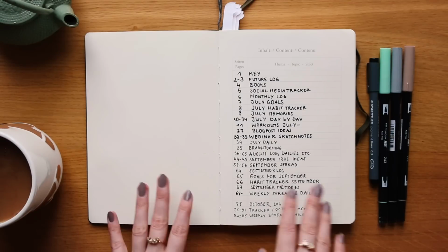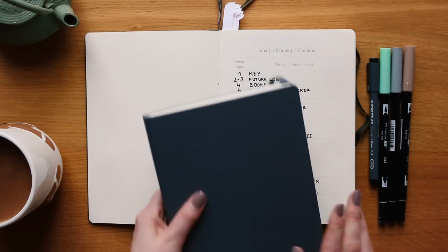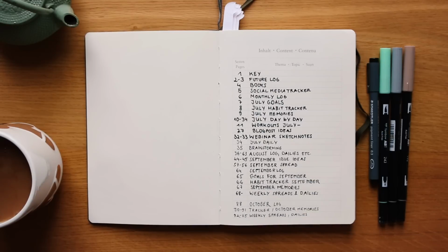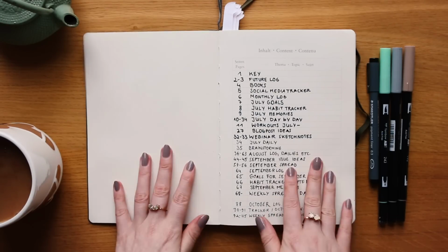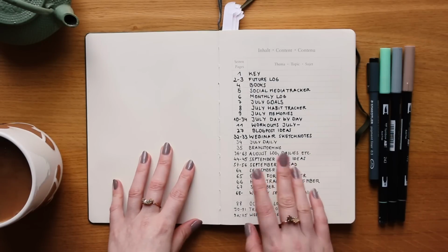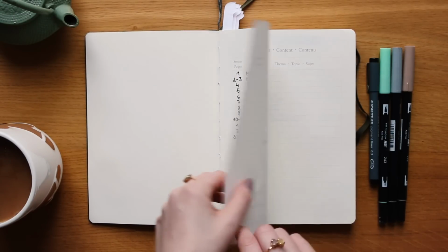So I want to flip through my bullet journal of 2016 and I will switch to a new one in 2017. And I'm gonna make a setup video on my German channel, and I will also do a blog post in English as well. So you will be able to read this and I will link it down below. So this is my index.